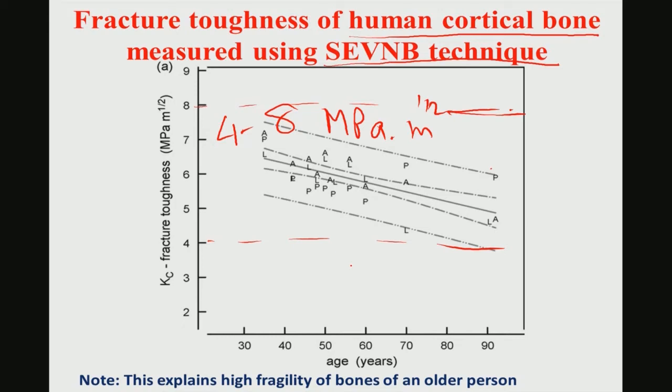So, therefore, any material which is to be developed for the intended bone replacement applications should have fracture toughness somewhere close to 10 MPa square root meter, because you know that the higher the fracture toughness, the better is its reliability in their applications, like clinical applications.